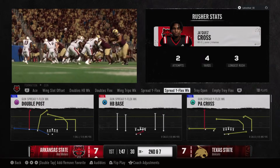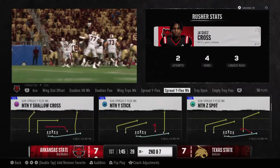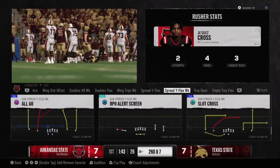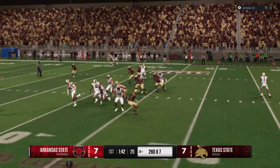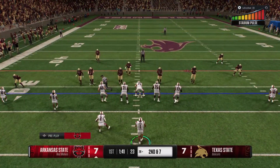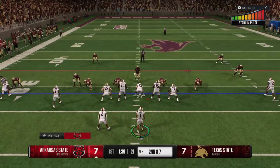And if you're this play caller, you're loving what's happening right now because everything you dialed up on that last drive ended up working out. You're just looking at your play sheet. Everything you're picking is working. Let's see if they can pull it off again here. Got 3 on first down. It's 2nd and 7.